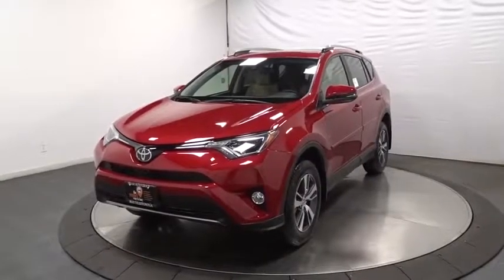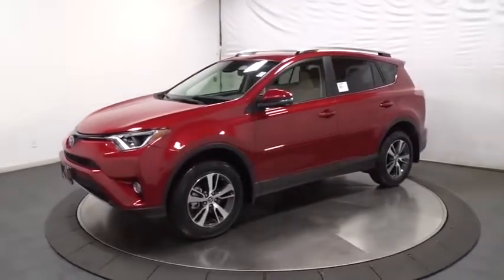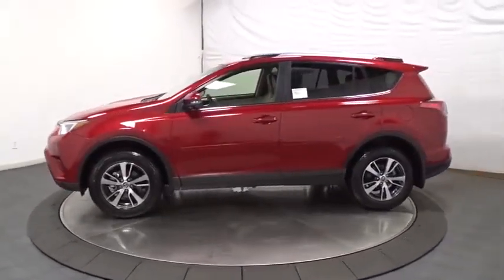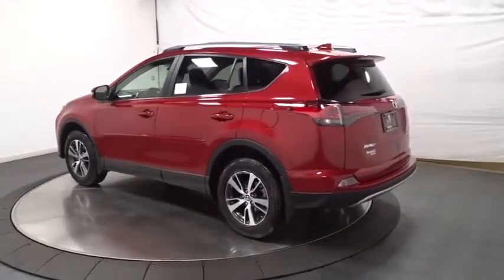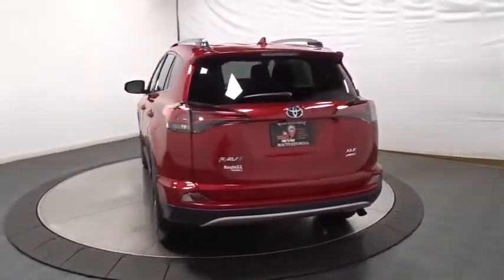2017 Toyota RAV4. The RAV4 is one of the most fuel-efficient SUVs in its class. Versatile and efficient, RAV4 mixes the comfort and drivability of a sedan with the benefits of an SUV. This highly evolved, well-packaged crossover SUV lets you have it all. This vehicle has less than 100 miles.